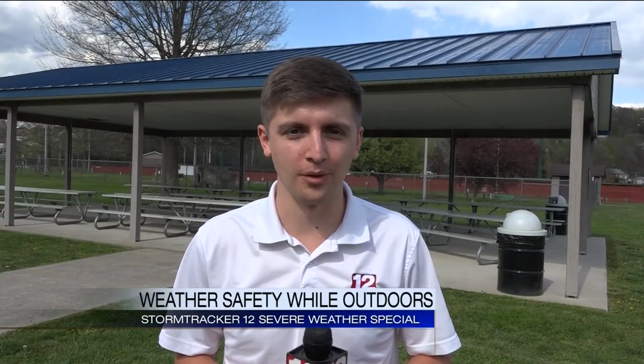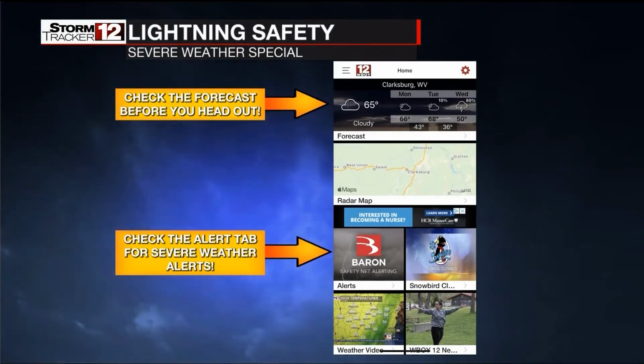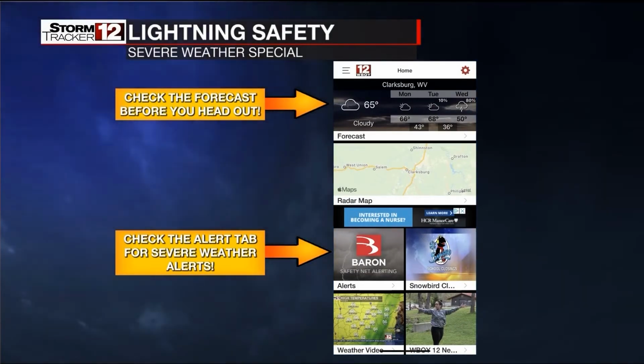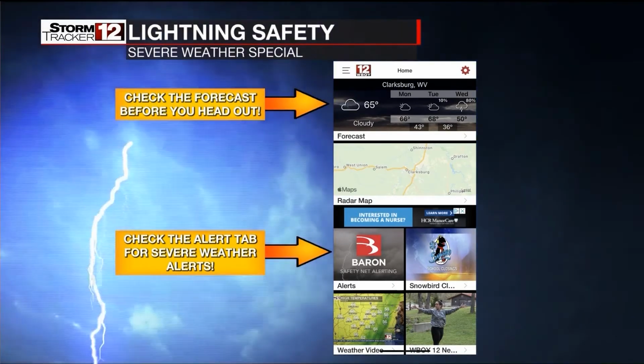Outdoor recreation is what North Central West Virginia is best known for, from hiking across our area mountains to boating and swimming across our area lakes and rivers. But how can you stay safe from thunderstorms? The first step is to check out the StormTracker 12 forecast before you head out. On days that thunderstorms are in the forecast, we will give you that risk hours and sometimes days in advance. This will help plan your outdoor activities. Our app will also even alert you when lightning is within 15 miles.